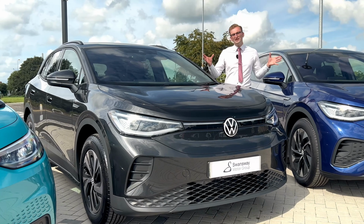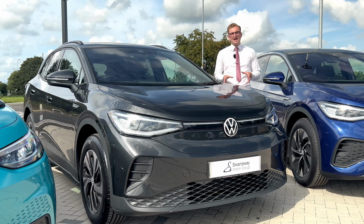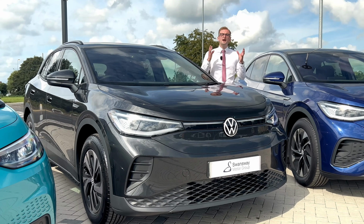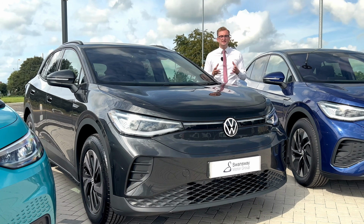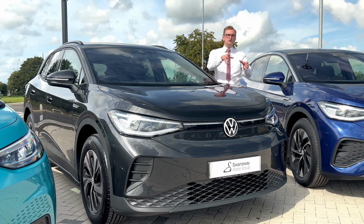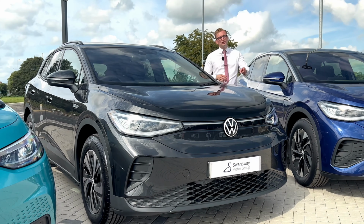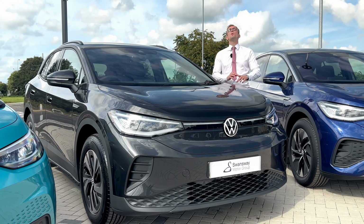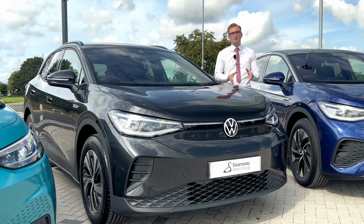The ID.4 really just shows how attractive electric mobility can be. This is more of the classic SUV. It's lifted, giving you a better view of the road ahead, which is perfect for people who like that raised driving position. The ID.4 has a new redesign at the front over the ID.3. It's a little bit more aggressive. You've also got the IQ light system helping you out in a wide range of driving conditions and perfectly shaped alloy wheels which come as standard.